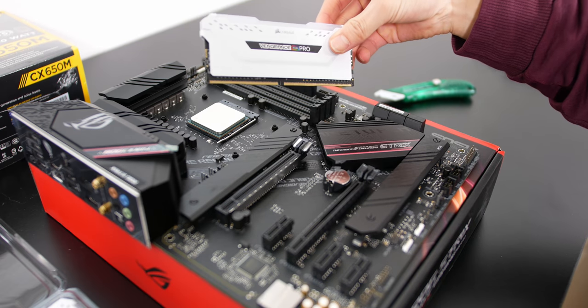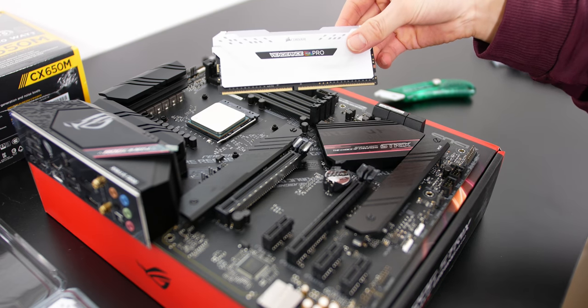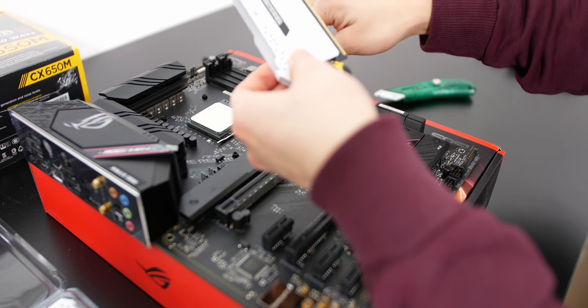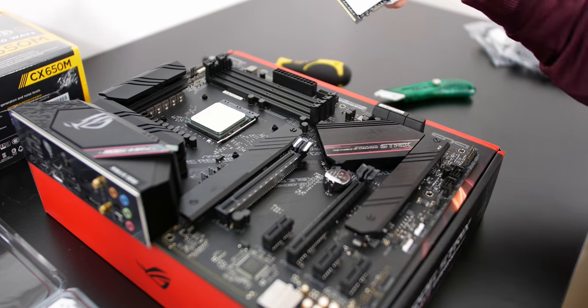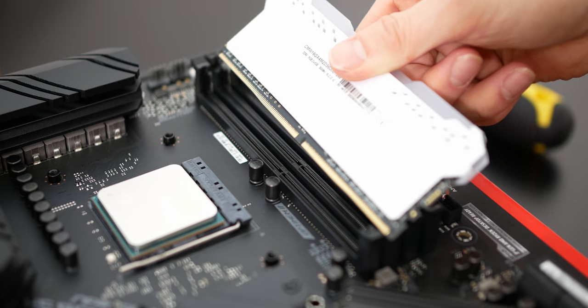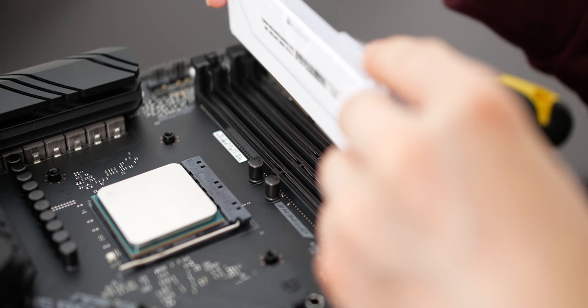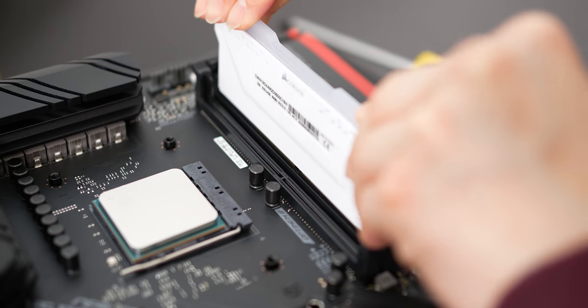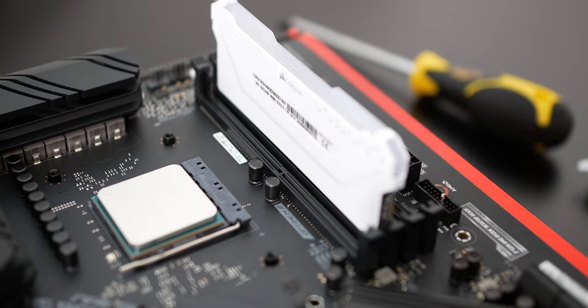As you can see, for these DDR4 RAM modules, there is a notch on the bottom of them, so you want to make sure to line this up with the notches on the RAM slots. Let's zoom in a little bit more and you can see that the notches from the slot and the actual RAM sticks have to line up. So let's make sure this is lined up. You can use two hands and lower it down, you should hear a click. Okay, so we got the first one in.